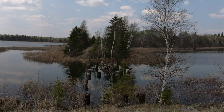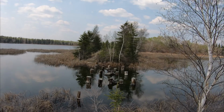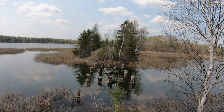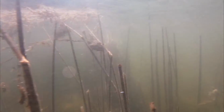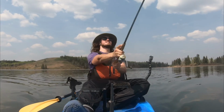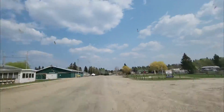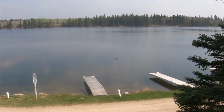It happens to be an old railway line that used to connect Mont Nebo to Shell Lake. This used to be the bridge. It also happens to be a pretty good fishing spot, as we found out earlier. We'll make our way back to the first narrows, which we will paddle through and cast our way back to shore. Next, we will drive back to Memorial Lake, where we will spend the rest of our day.